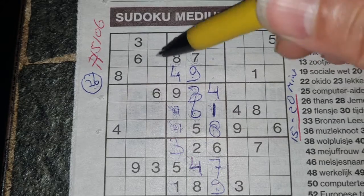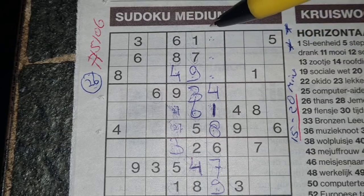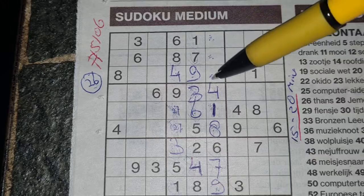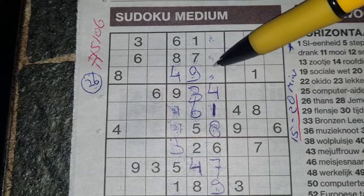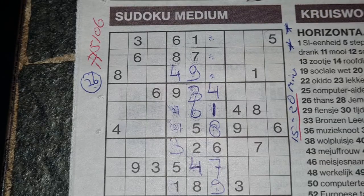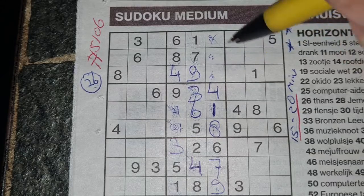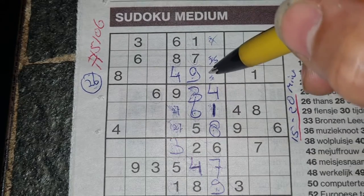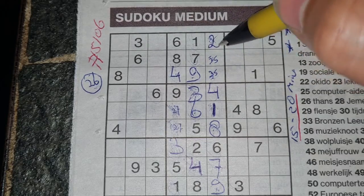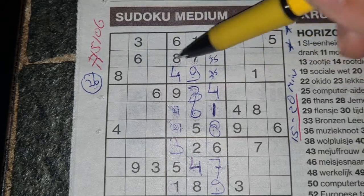Three missing numbers in this big square. Those missing numbers are 2, 3, 5. We have a 3 and a 5 in the first row, so no 3 and a 5 in this box. The 3 and a 5 goes in those two boxes as a pair. So one digit left in this big square for the number 2. Alright. We have 8 in this row, the 8 in the second row.